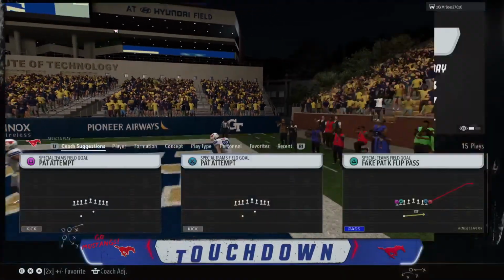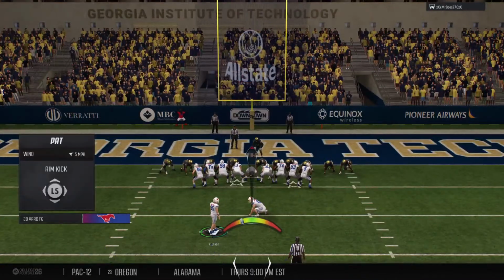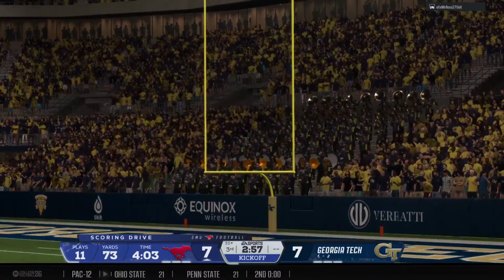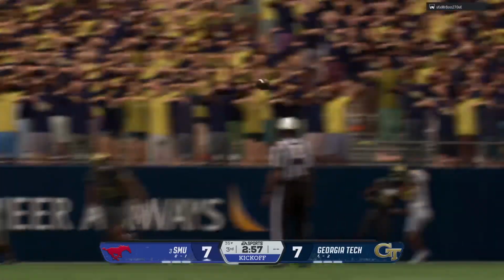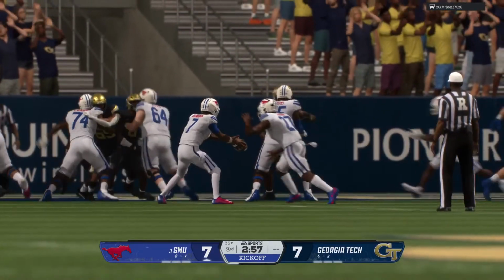Touchdown Mustangs! Fired in from the red zone for the score. Extra point here will tie the game. I love finding the big fella down in the red zone. 3rd and goal. You got to make something happen down here. Throw it up high. Let the big fella make you look really good as a quarterback. Love finding those big guys down here in the red zone.